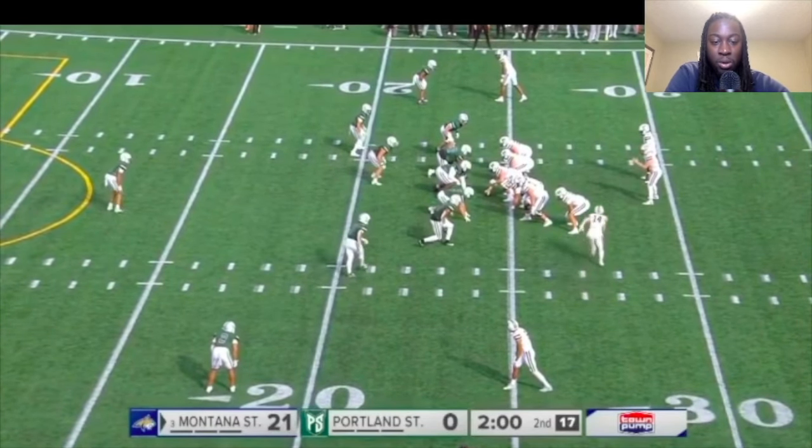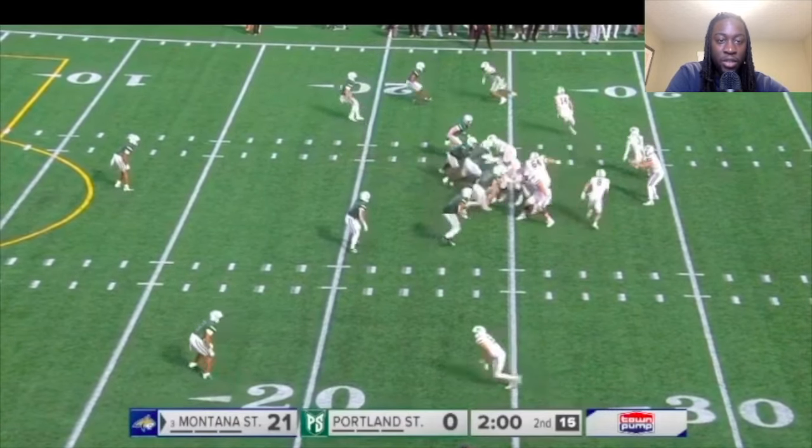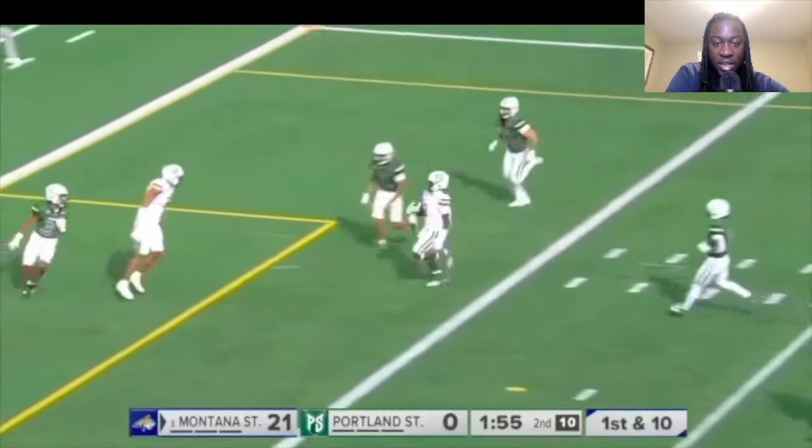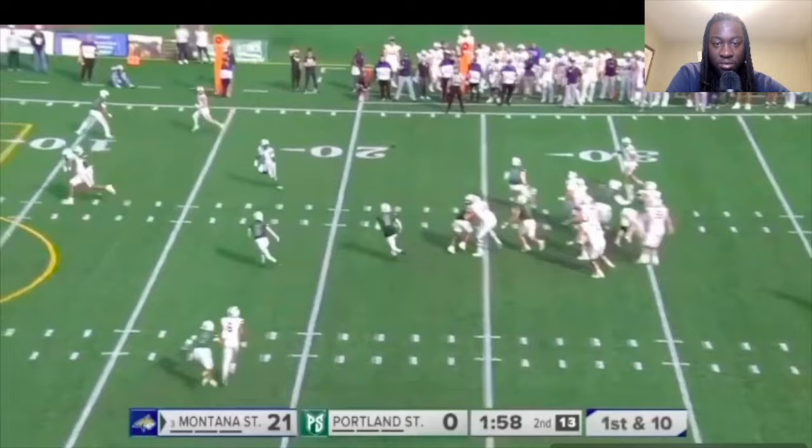2 minutes to go after the two-minute timeout. Montana State's on the ball, 21-0 lead. Pre-snap motion for Taco Dowler, and he's getting up the sideline, and they get the running back untouched into the end zone. Really good play here.